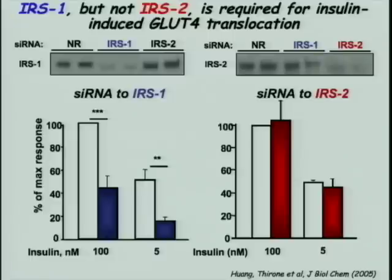In the graphs below, we've used either IRS1 knocked out cells or IRS2 knockdown cells to inquire what is the response of GLUT4 to insulin? And let's just focus for simplicity at what happens at 5 nanomolar insulin. What we're showing here is the normal response of the cells. This is the value of GLUT4 translocation when the cells have IRS1, and this is what happens when the cells don't have IRS1. You really impair significantly the ability of the muscle cells to bring in glucose transporters to the surface.